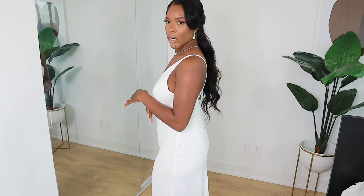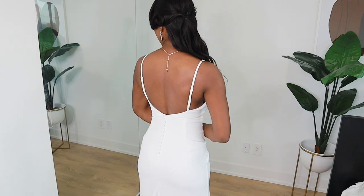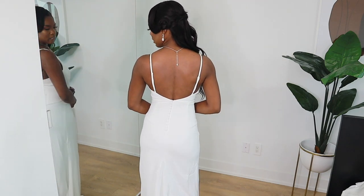But yeah, the material on this dress, it does feel woven but silky at the same time. And this is what I meant when I said it doesn't really fit that great. It's a little bit gappy in the front, and then also the area where my boobs are needs to be taken in a little bit more. The waist area would have to be taken in, that's for sure. The bust area would have to be taken in. I'm just gonna hold it a little bit tighter so you guys can see a little bit of the back there.